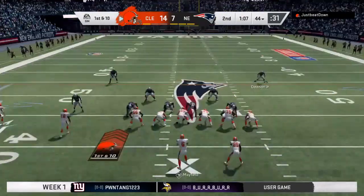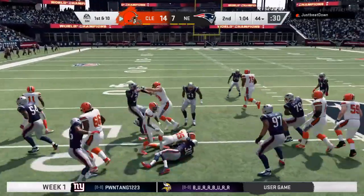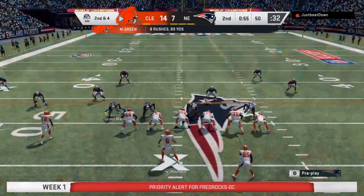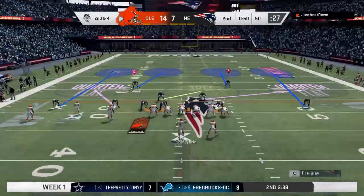Let's go deep, tighten up. They'll run on first down. It's Green, and he'll get it out to midfield. Looks like, yeah, they'll spot it right at midfield at the 50. He'll get a nice chunk there on the first down run, and it's 2nd and 4.